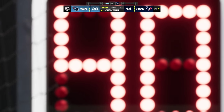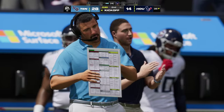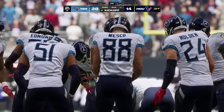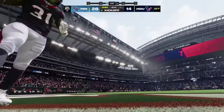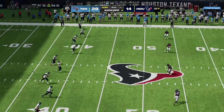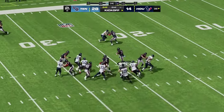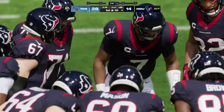Extra point up and good by Folk, and the lead now up to 14. So that drive, four plays. And it's Calvin Ridley who finishes it off with a touchdown reception. So not much time to speak of remaining in this first half as the kick's away. And a nice return sets him up pretty good here right at the 30-yard line.